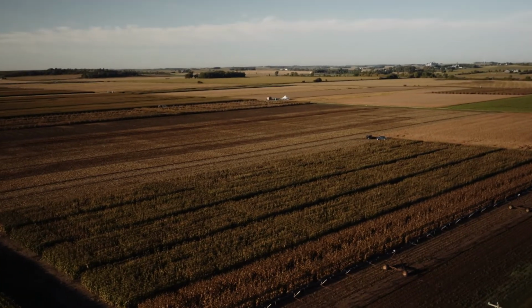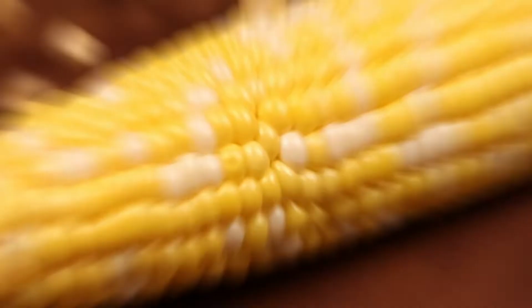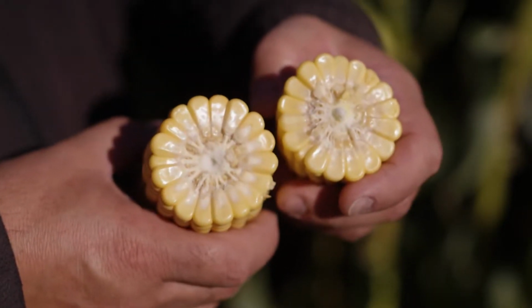Sweet corn provides great nutrition packed into each golden kernel. With low fat but high fiber, vitamins and minerals, it's a nutritious staple found in many homes around the world.